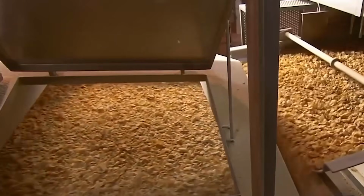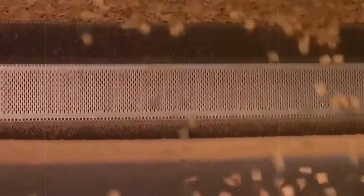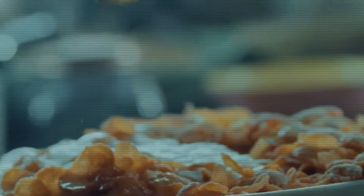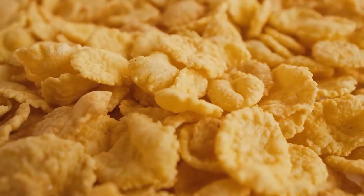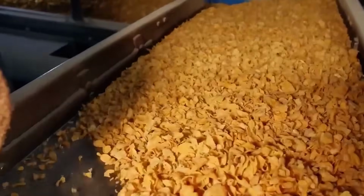Once the flakes are perfectly toasted, they are cooled on open-air conveyor belts to stabilize their structure. This cooling step also prepares them for the next stage that gives frosted flakes their name: sugar coating. The cooled flakes enter large, rotating tumblers known as coating drums. Here, a warm sugar syrup is sprayed onto the flakes in a fine mist.